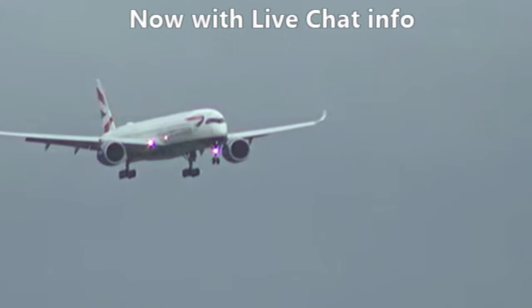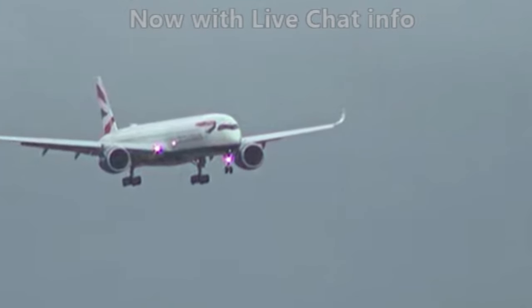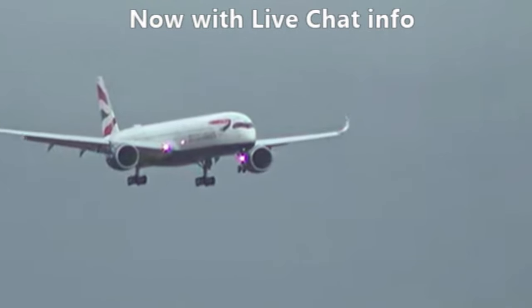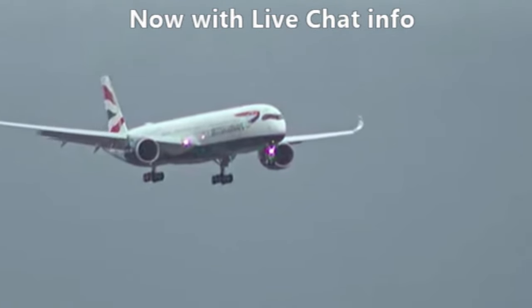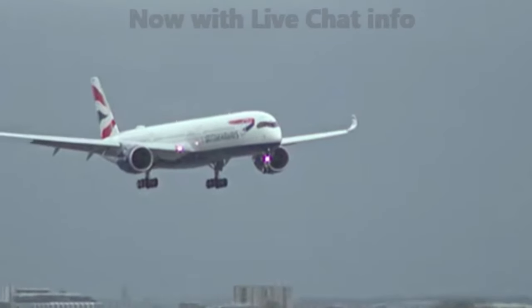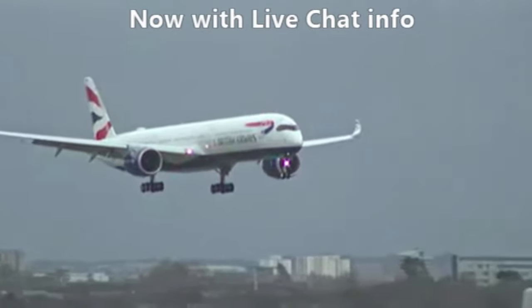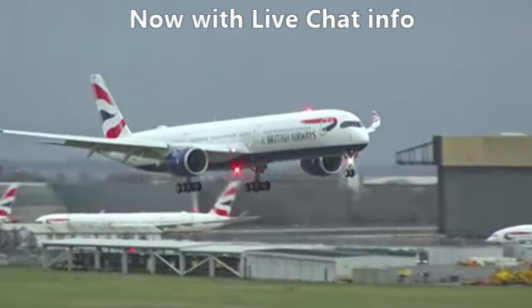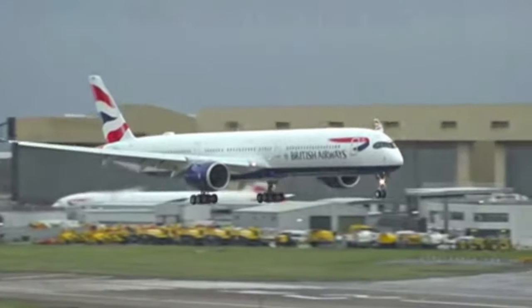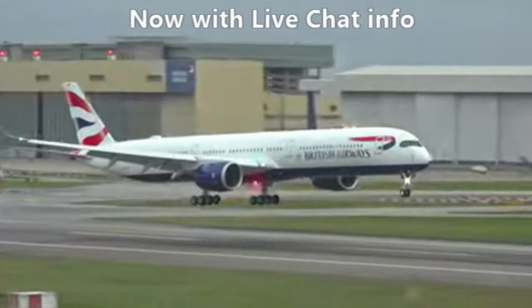This plane first flew in November last year. So look at that, it could only be 4 or 5 weeks old. Wow. Brand new. I wonder if it's got that smell like a new car? That probably has, I should think, don't you? When you get in a new car, you get that particular smell. Anyway, let's see how well this new plane can land, can we?